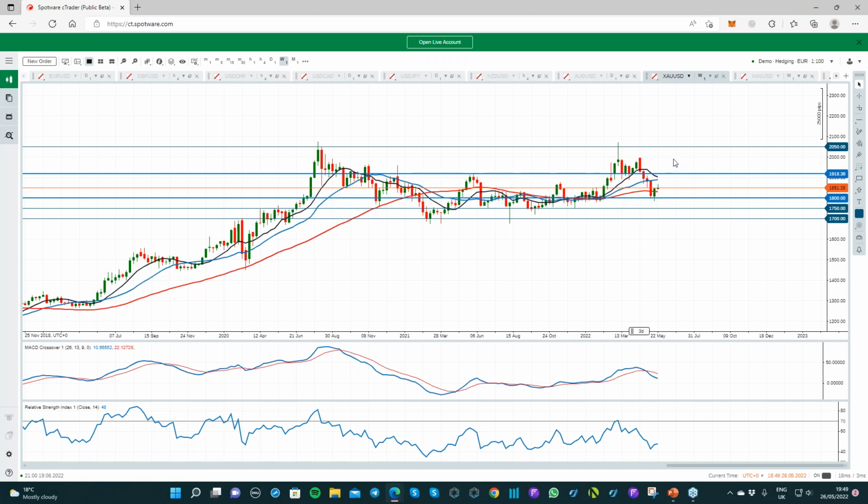Price would, in order to get back up to 2,000, have to break again up through that previous all-time high from back in 2011, 2012, which is just here, this 1918 level. But it has broken through that level several times in the last year, so that doesn't concern me too much. I do believe there is the potential for price to head back up to 2,000 and potentially beyond.